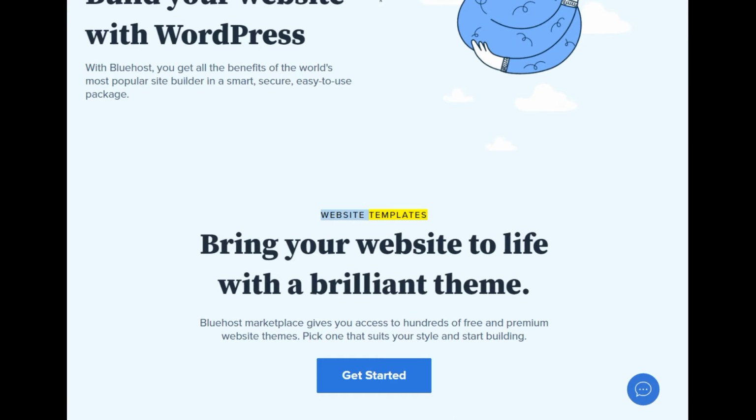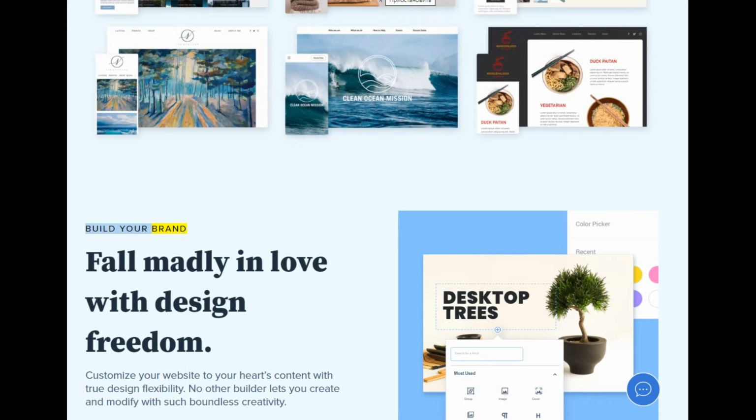Website templates. Bring your website to life with a brilliant theme. Bluehost Marketplace gives you access to hundreds of free and premium website themes. Pick one that suits your style and start building. Get started.